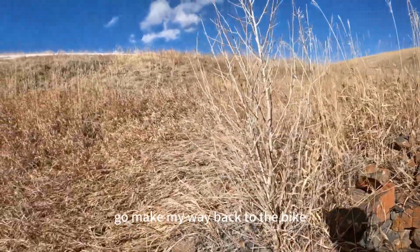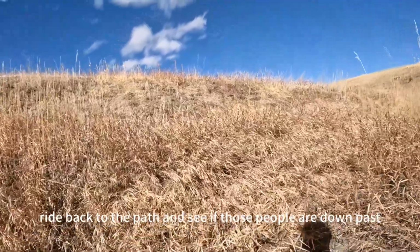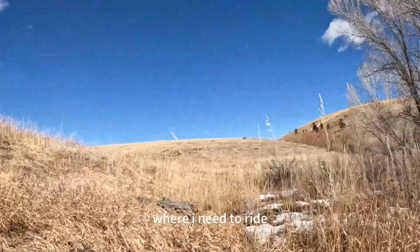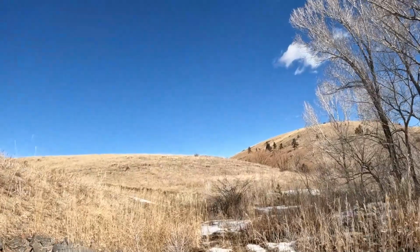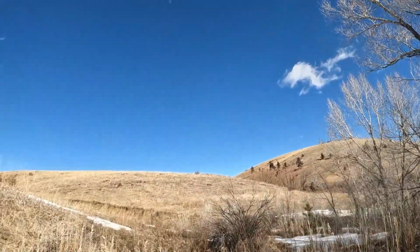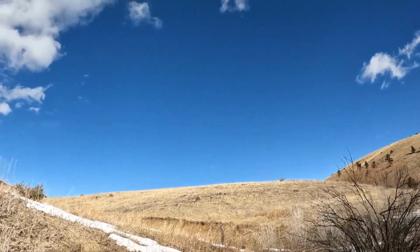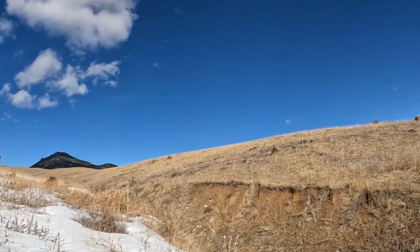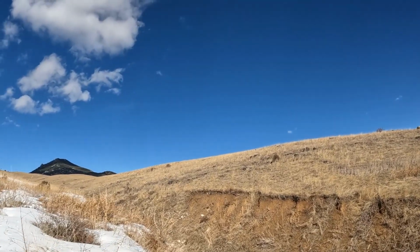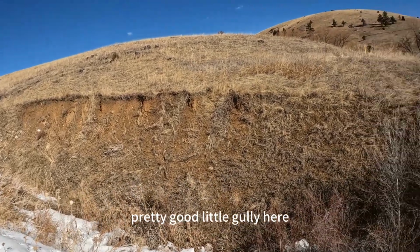Okay, go make my way back to the bike. Ride back to the path and see if those people are down past where I need to ride. Pretty good little gully here.